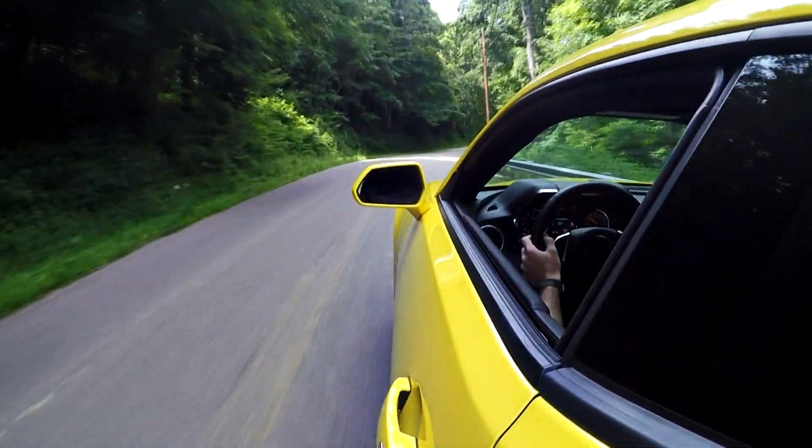So, my main complaint with this car is that it feels like the flywheel is much too heavy. What that means is when the car has a very heavy flywheel, it feels reluctant to rev. The revs don't like to rise and fall particularly quickly.